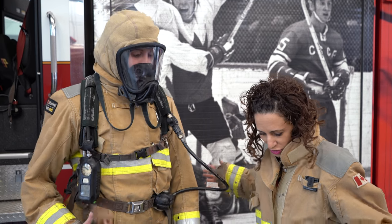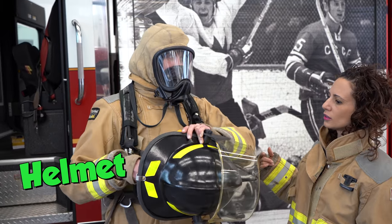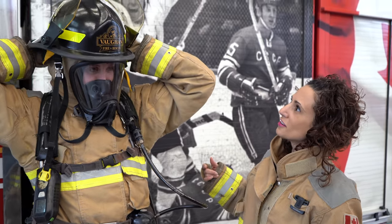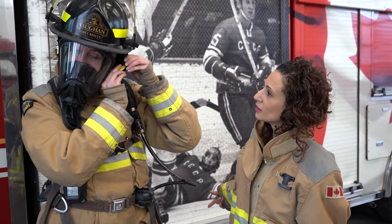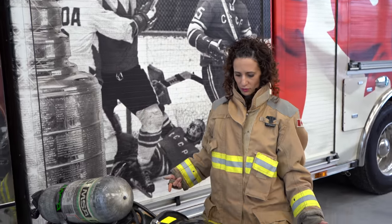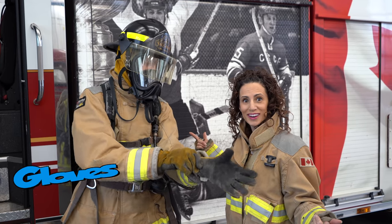Now we're gonna finish gearing up Firefighter Katie. So what's next, the hat? Next is our helmet. Whoa. Our helmet helps protect our heads. You got it. Wow. They have a lot of stuff to put on to make sure they're always safe so they can help everyone. All geared up. The visor and the gloves, the last piece to the gear.